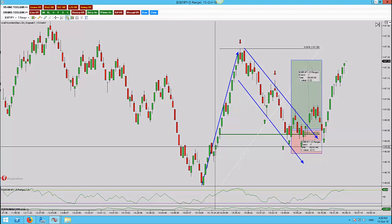I love it when I hear that lady. Target filled. There we go. Lovely winning trade for 32 pips. I think I went about 3 pips into arrears there.